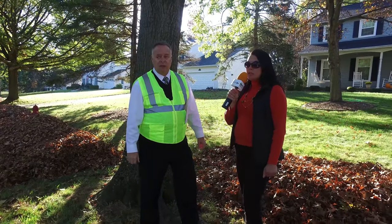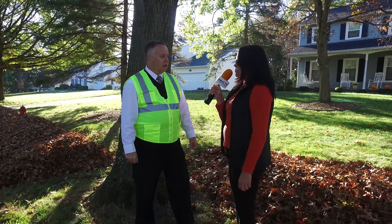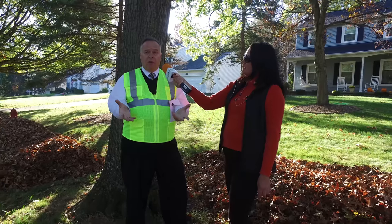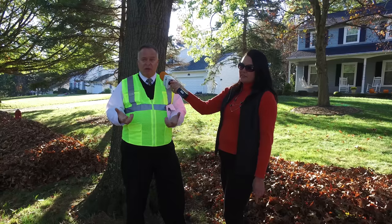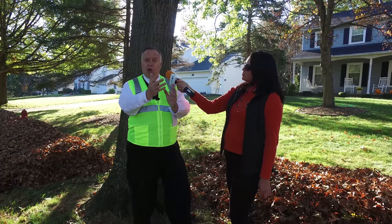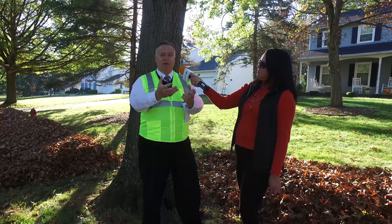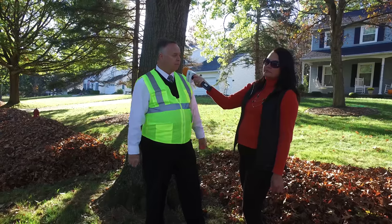So is collection for leaves only, or can I put other items like brush or twigs in my pile? Oh, don't do that. You ever run over something with your house vacuum cleaner, maybe a penny or a paper, and you have to take your vacuum cleaner apart to unclog it? Well, the same thing with these big vacuums. If we have sticks, they'll clog it up, and then the vacuum is back at the shop, and we're trying to fix the clog in the tube and in the motor instead of picking up your leaves. So leaves only, very important.